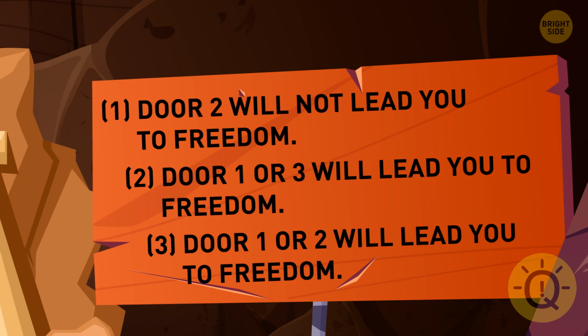1. Door 2 will not lead you to freedom. 2. Door 1 or 3 will lead you to freedom. 3. Door 1 or 2 will lead you to freedom.